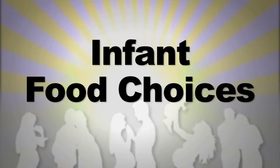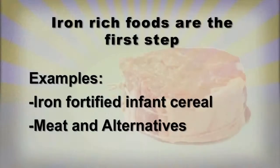Once you've properly determined that baby is ready for solids, you are then faced with what to introduce first. Health Canada recommends iron-rich foods as first foods, and iron-fortified infant cereal would be one choice. The other choice would be meats and alternatives that would supply a good source of iron for baby.